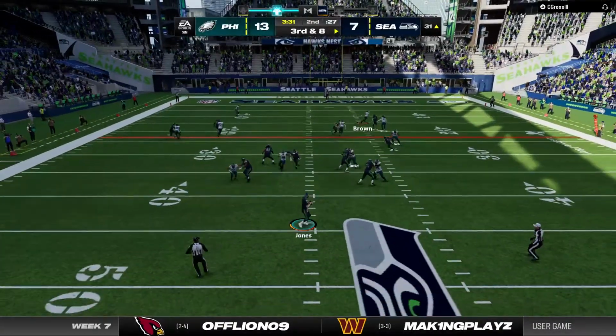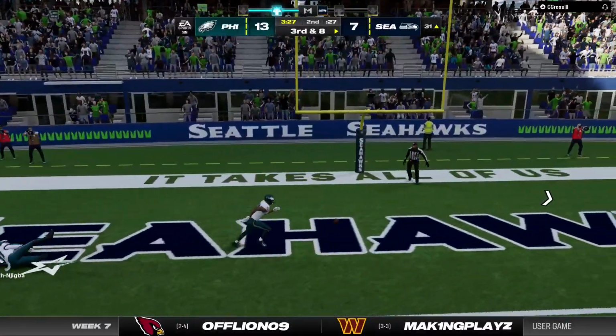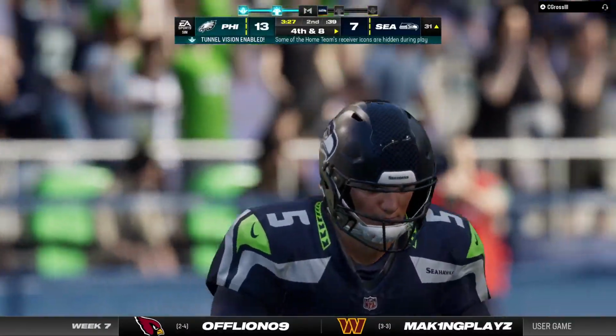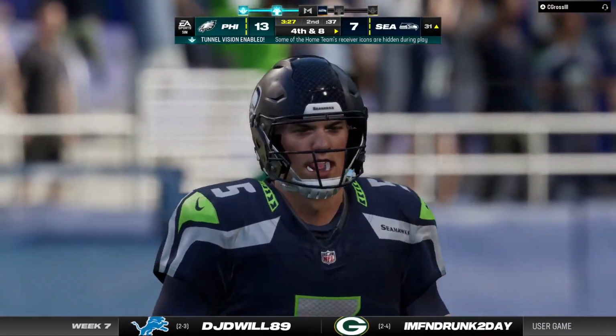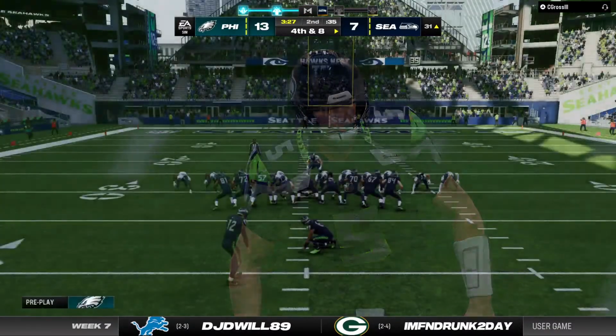Now Jones to throw on 3rd down. He's going to let this go. Back of the end zone. And that will be incomplete. Well, they weren't scared to let it fly, but it falls to the ground and brings up 4th down.